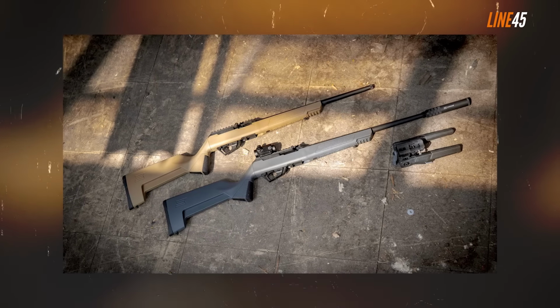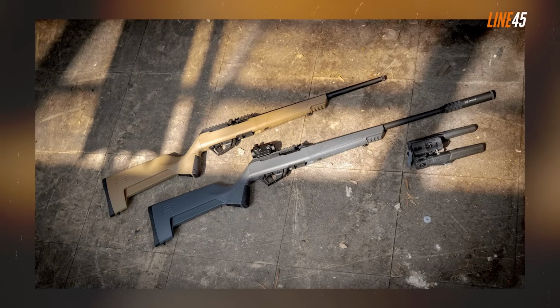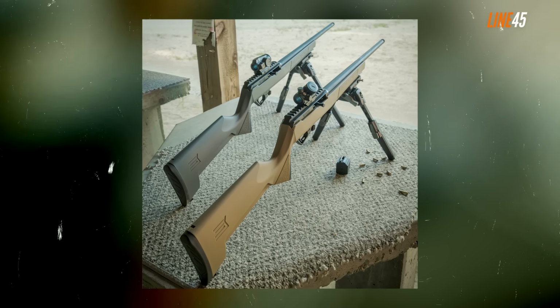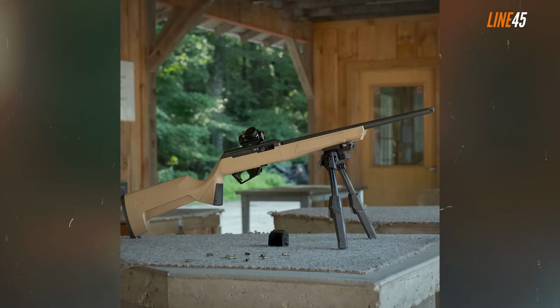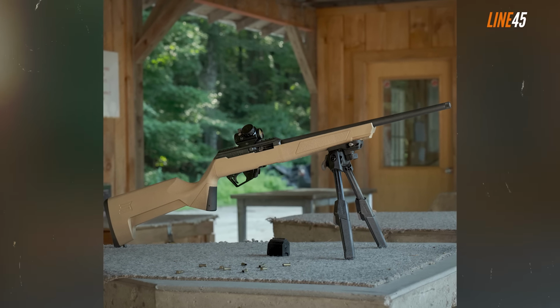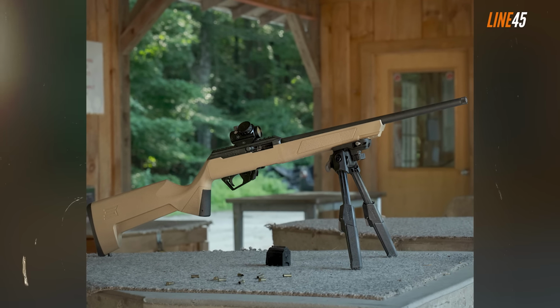On specs, the RXR 22 checks practical boxes: 16.5-inch precision button rifled barrel, 10+1 capacity using a rotary Ruger-style mag, an empty weight right around 4.6 pounds, and a polymer receiver with an integrated Picatinny top rail for optics. The rifle includes a recessed target crown on the barrel, a last-round bolt hold open, and a blued or gunmetal finish option depending on SKU.